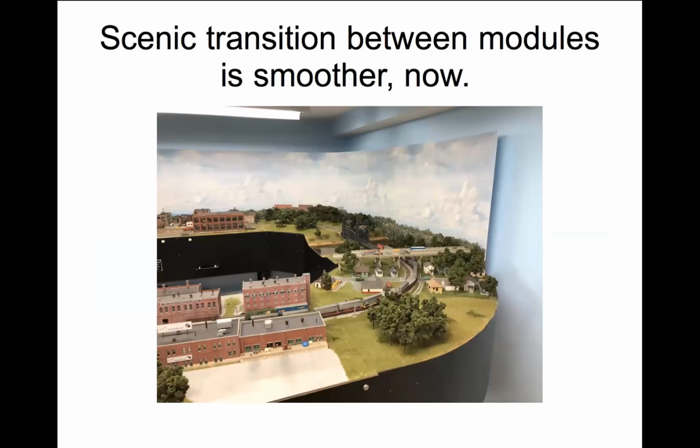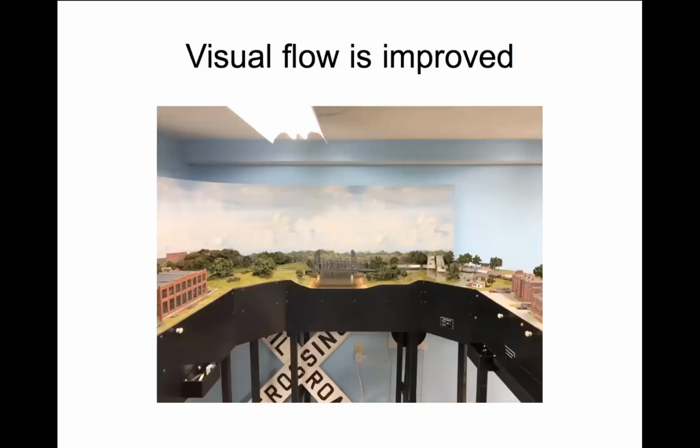If the guys that have seen, operated on the layout, I'm sure they remember the lack of transition between that module and the one next to it because of the ground foam. And now it flows a lot more smoothly, visually speaking, from across the various modules that you see there. And there's a view from the aisle, and you can see where, like I said, it all flows a lot nicer, I think, scenically.